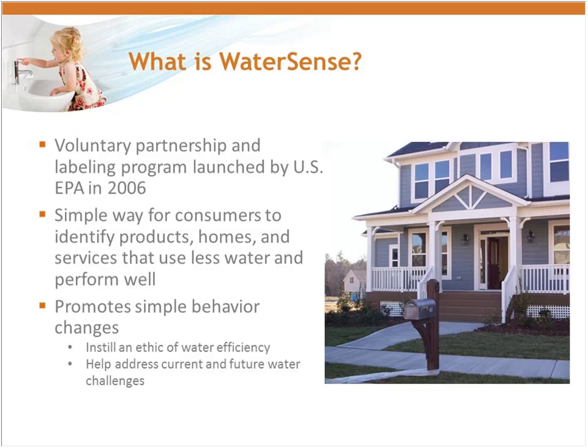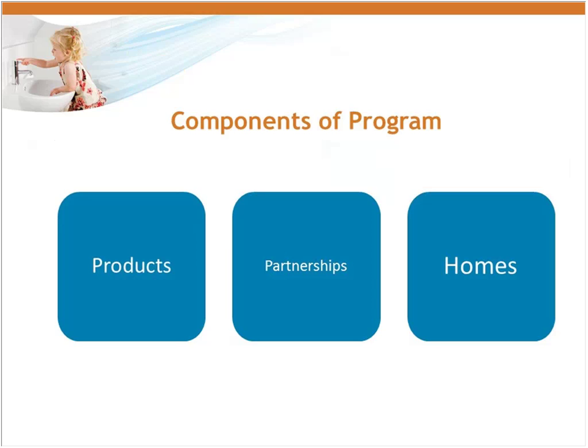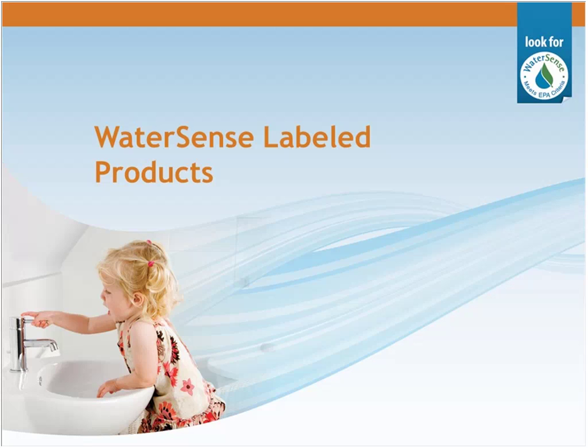And then our third component is behavioral change. So we really want to educate the public. We want to educate home users about how we use water and how we can conserve it, not just by replacing our products or by redesigning our water systems, but by our end users. So like I mentioned earlier, the program has three main components: products, partnerships, and homes, and we'll discuss each of these in more detail as we move along.